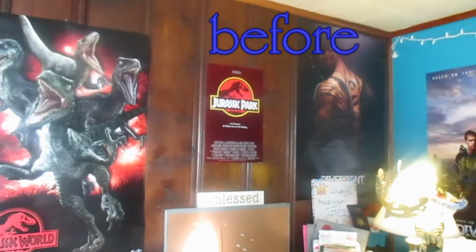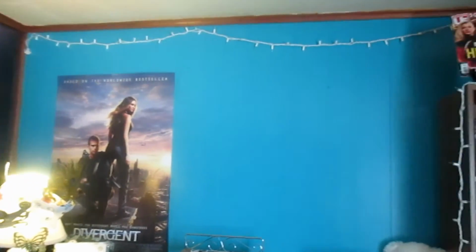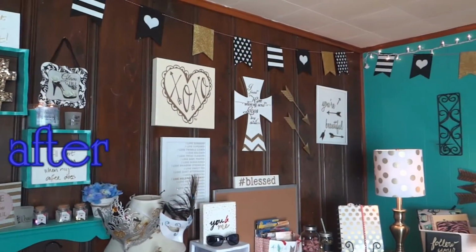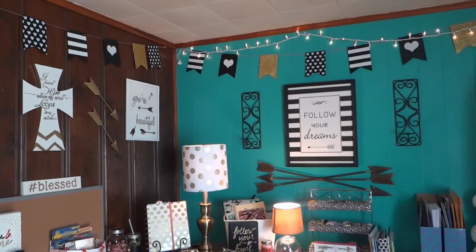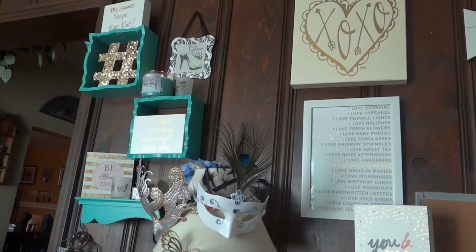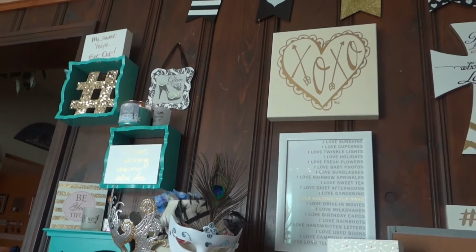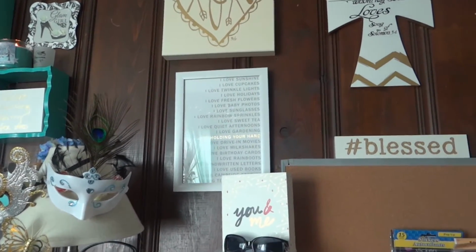This is the wall over my desk. I didn't have a whole bunch of posters on this side. I was still collecting, but this is it after, which I loved. And a lot of these pieces I got for Christmas from my awesome sister. And these banners that you see at the top, those also came from the Target dollar spot from the Valentine's Day collection. But oh my goodness, guys, don't they look great with all this stuff?